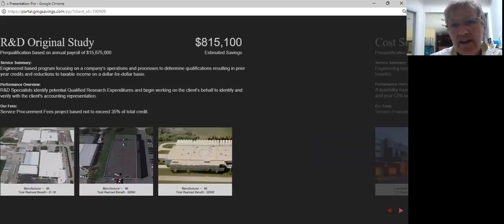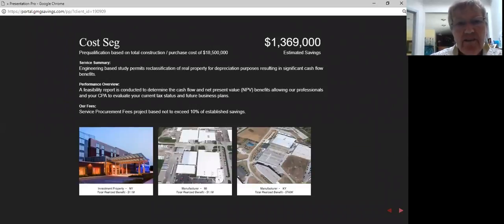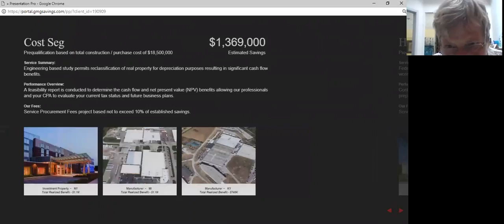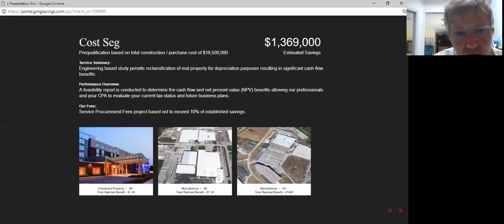Now, the cost segregation, which has to do with reevaluating certain aspects of your building, is all very scientific, and again, it's done with engineers. This is a very common study, and we've done a lot of them. For a hotel, we got 1.1 million. For a manufacturer, we got 1.1 million. And for another manufacturer, we got $740,000. So your estimated savings here of $1,369,000 is certainly reasonable and well within the range that we expect.